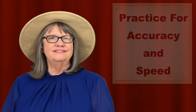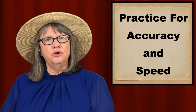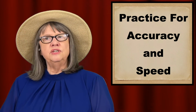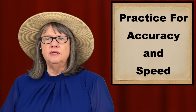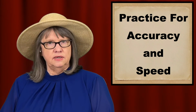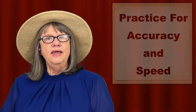Remember, note the words that don't come easy for you. Then you can go back and focus on practicing those words using her technique of beginning at half normal speed, slowly increasing the speed until your fingers get tangled, and then start again at slow speed. This will build up your speed and accuracy.